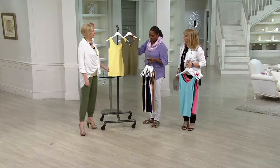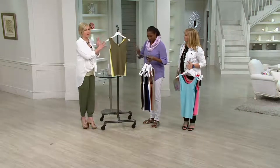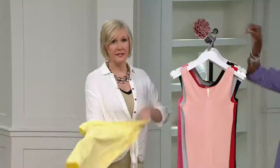And we also offer the olive and butter combination, which you could have very well layered. Butter is very wearable, too. It's not a super bright yellow. It's just a very soft, pretty yellow, which is great with all of the olives that seem to be so popular this season.